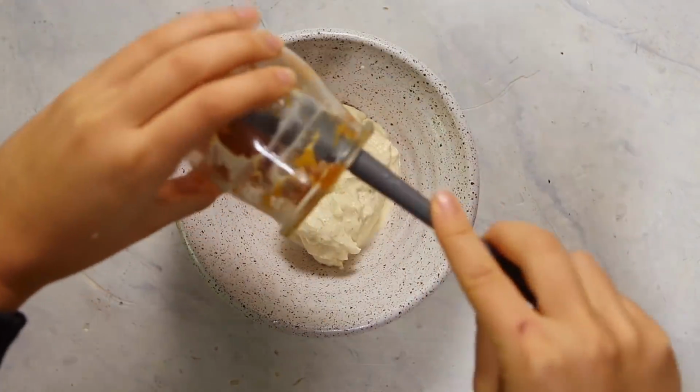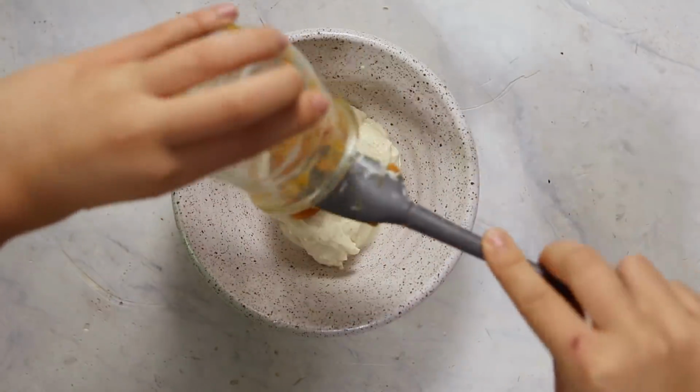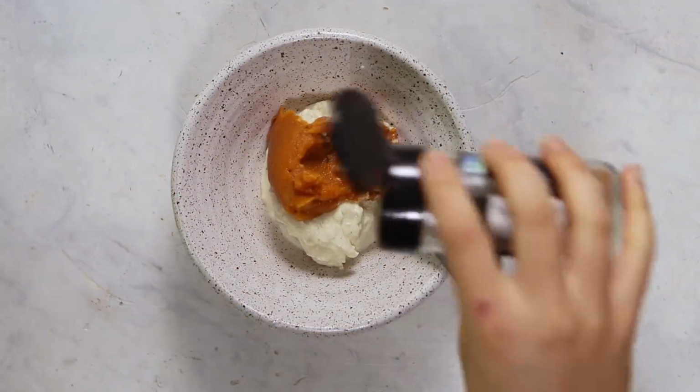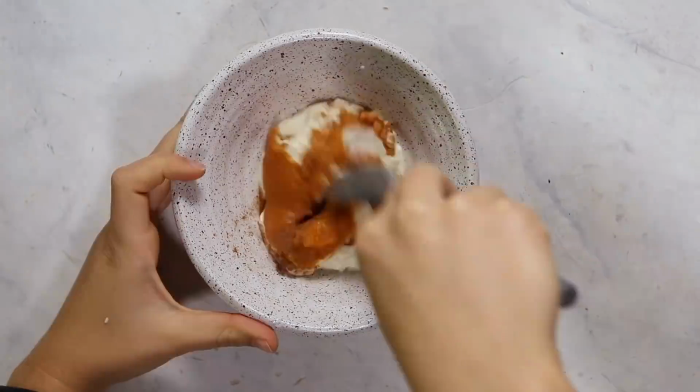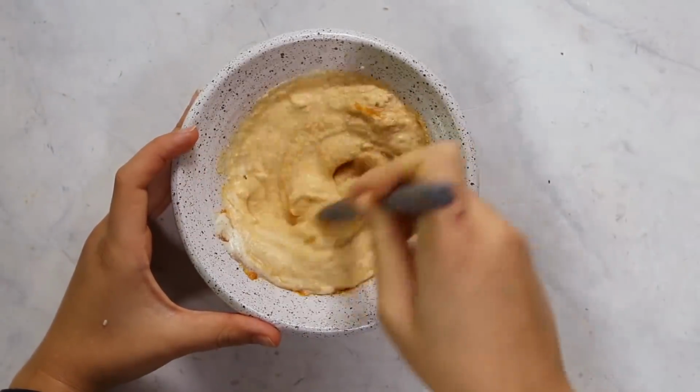And I also had some leftover pumpkin puree left in my fridge from recipe development, so I decided to add that to the yogurt along with a little bit of pumpkin pie spice. And then I just mixed everything together until it was all well incorporated and nice and smooth and creamy.